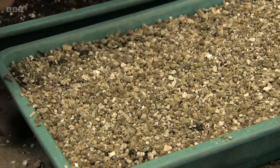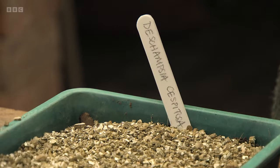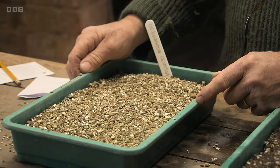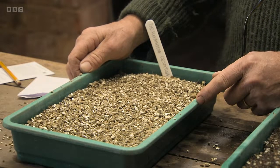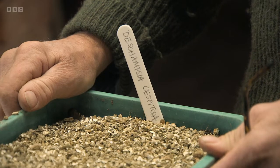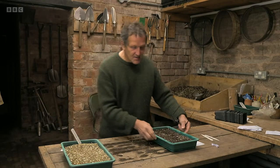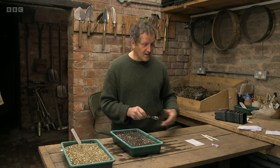That's all I need. Right, that will need some heat. I'll put that in the greenhouse; the windowsill will be absolutely fine. 15 to 20 degrees. They will germinate, keep them protected over winter, and then as they grow on, as soon as they're large enough to handle, they can be pricked out into plugs. They might be ready to plant out next summer. We might have to wait for them. And that's that one.